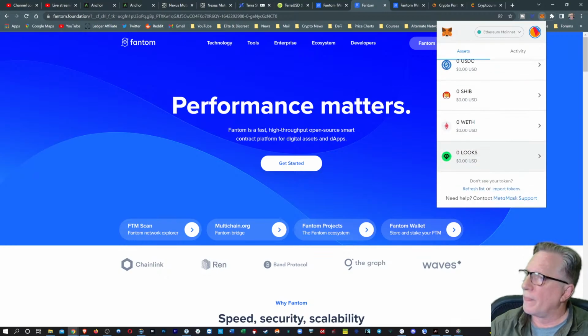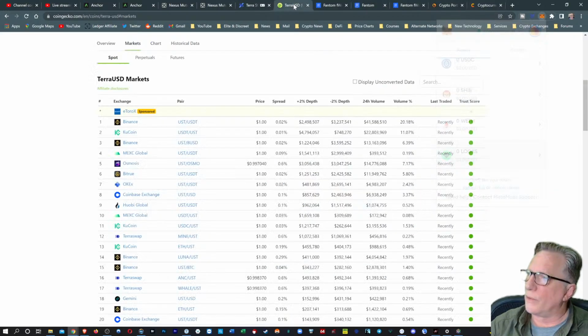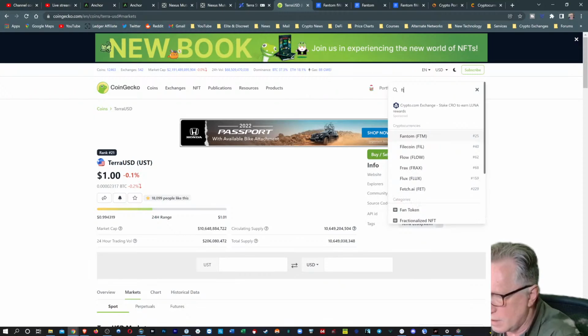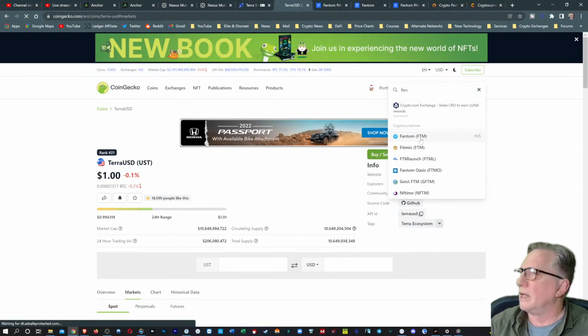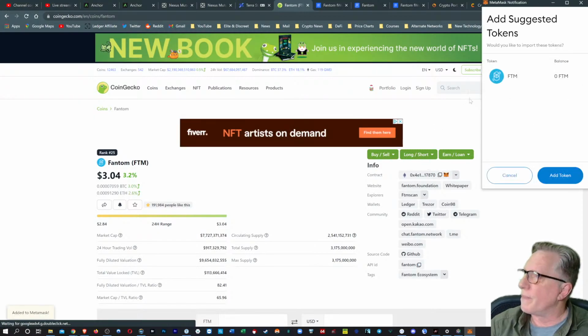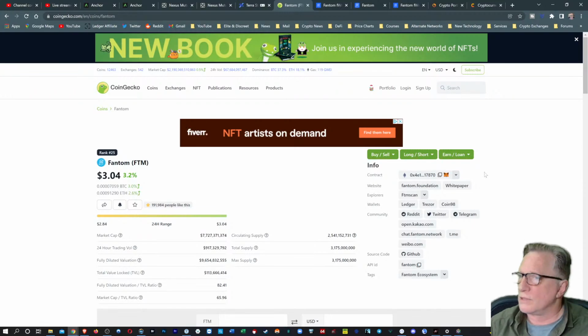No. All right, so let's go to CoinGecko. Let's do FTM. Right, and then on CoinGecko, we'll say add to MetaMask. All right, and there we go. We got our 0 balance of FTM. So should we take this and transfer it into this wallet? Let's find out.